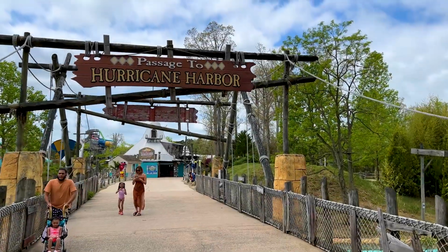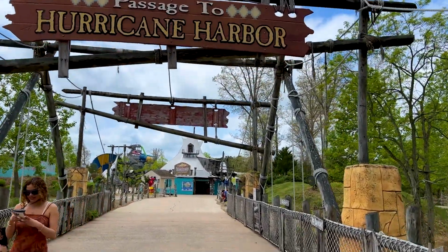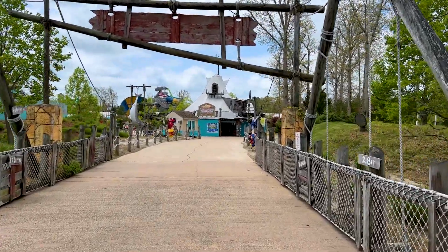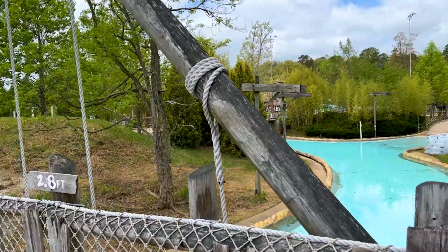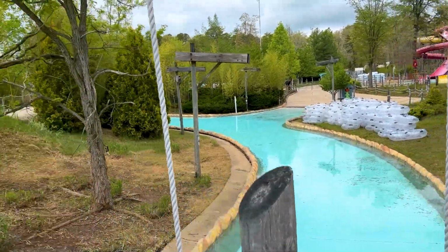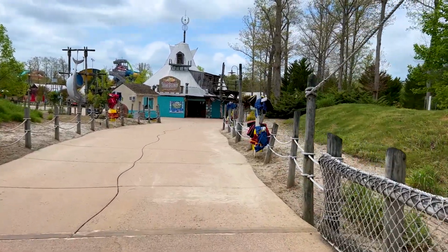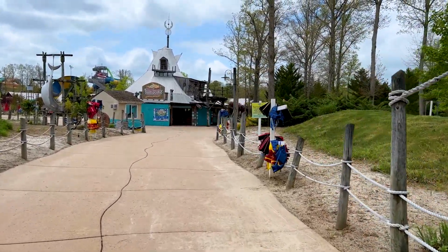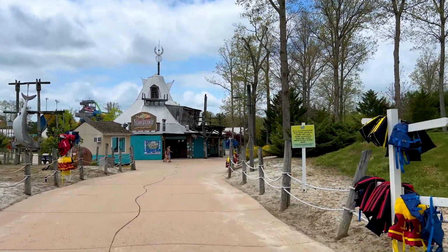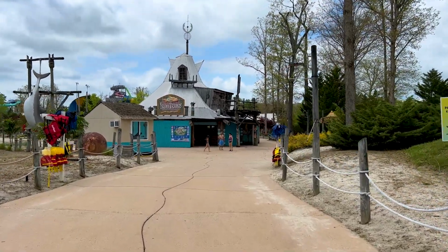It is early season, before Memorial Day weekend. And before Memorial Day weekend and after Labor Day weekend, some attractions are not available. The big one that's usually not available at the beginning of the season, unfortunately, as you enter in, is the Lazy River. Now, Lazy River, Take It Easy Creek, is absolutely fantastic because not only is it a ride, not only is it a place to relax and just kick back, it also doubles as transportation around the entire water park.